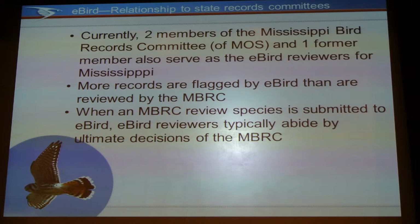If one of these gets reported on eBird, typically what eBird reviewers will do is they may temporarily say, okay, this looks okay for now, but they'll wait and see what the committee says about it. And if the committee decides to reject it, usually then the eBird reviewers will also invalidate it. That's the eBird terminology. So we generally defer to the committee. If they're making a decision on it, we'll go with that, rather than making our own separate decision.